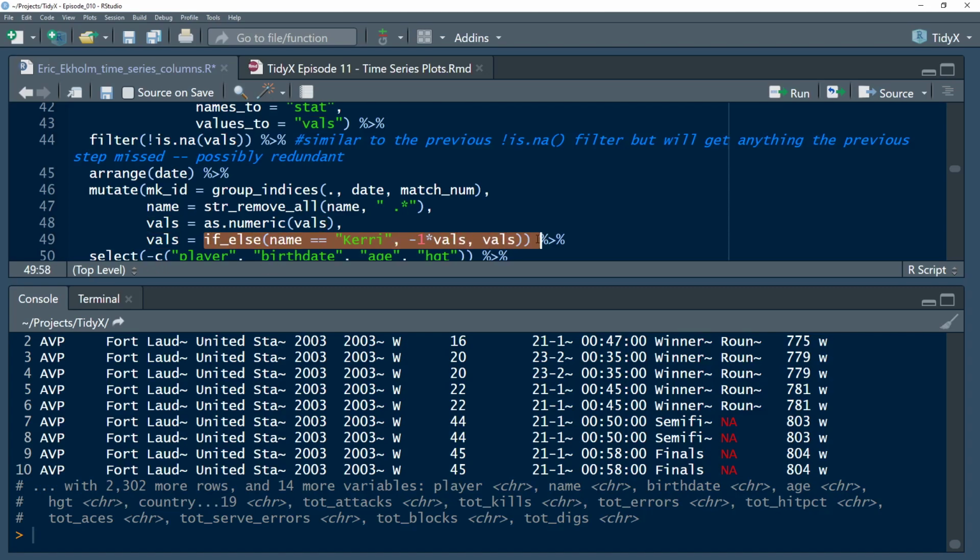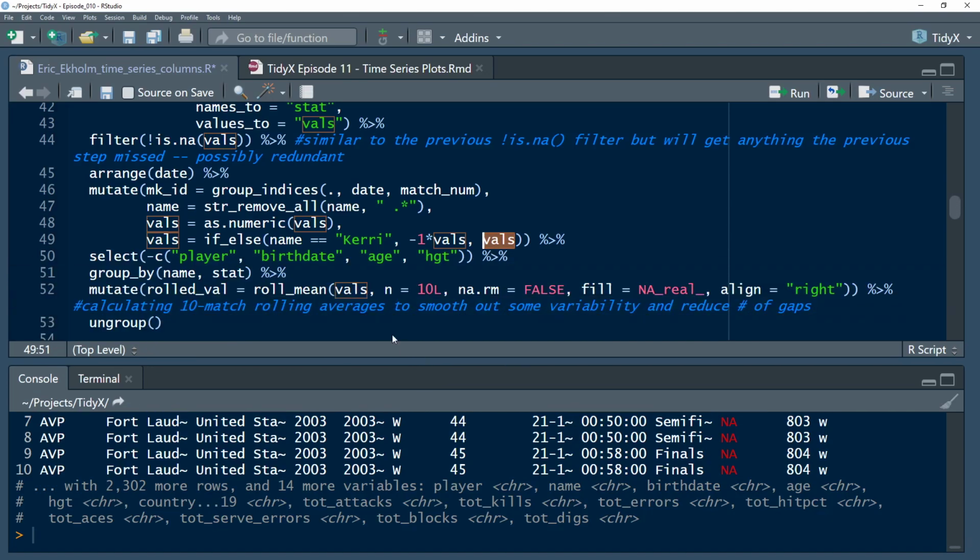And then what we thought was pretty cool, and what makes this plot work here, is he does an if else. What this is doing is letting them keep their first name, so it's either Kerri or Misty. Keeping names, so it's only Kerri or Misty. And then if it's Kerri, he's multiplying it by a -1. Otherwise, if it's Misty, it stays as her statistics. Yeah. And that's where you get the up and down plot.